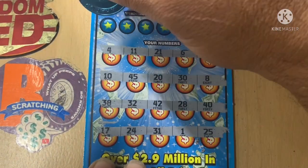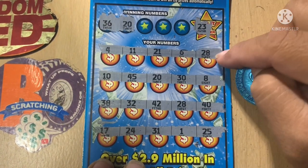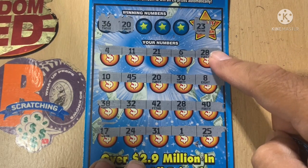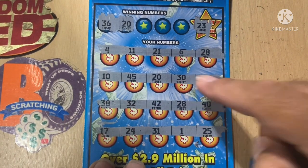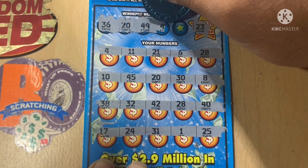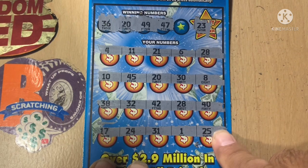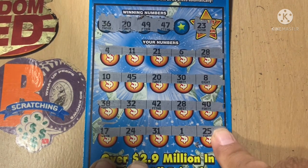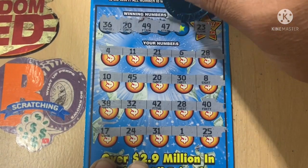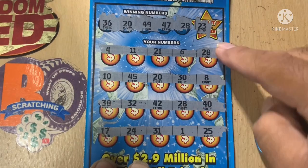All right. 23 is not there. Look for 36. No 36. Well, you got 10 and 30, 40. No 20. 49ers. Nope, no 47. Last number, 28. Bam, we got a match, 28. Oh, we got two 28s.